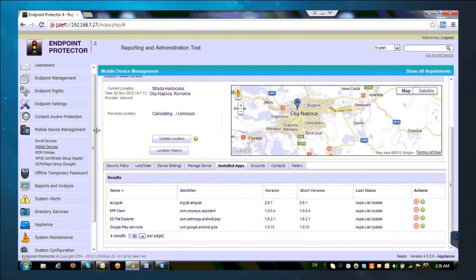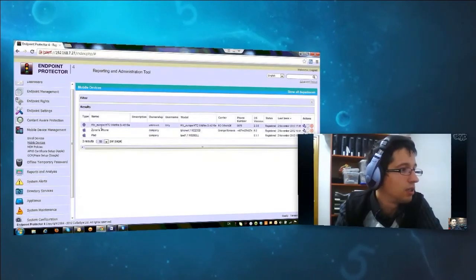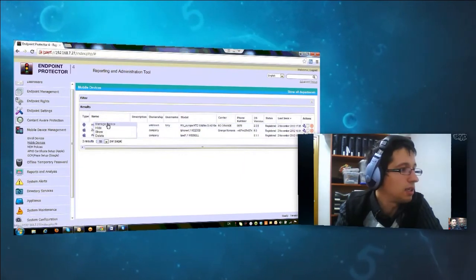Okay. Now, are there policies? Let's say I have my personal phone that I've brought in from home. Would I be able to have a different policy because it's a personal phone versus an office phone that I shouldn't be installing apps on? Yes, we actually have a possibility of providing that, because here in the phones, we have the possibility.